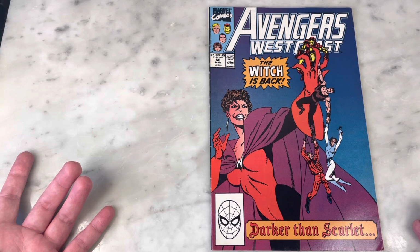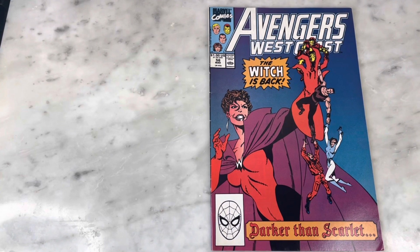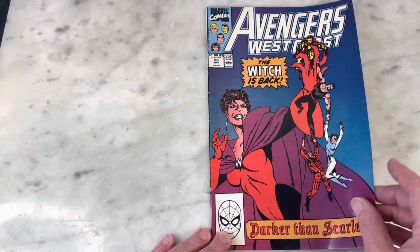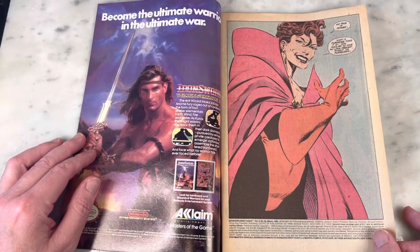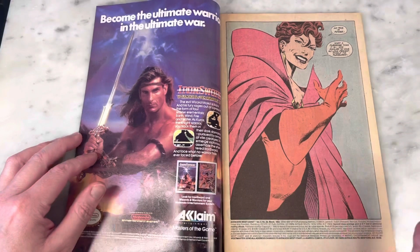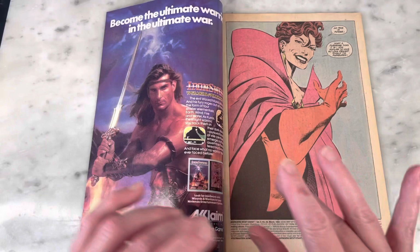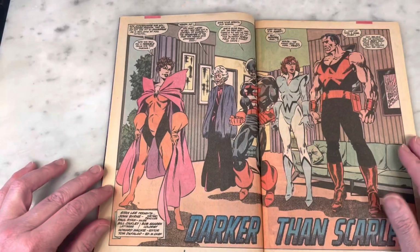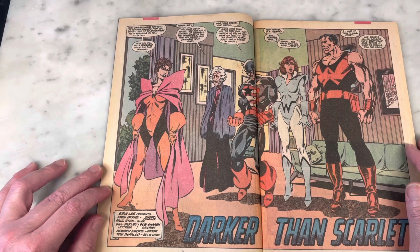It's very old school Marvel with the villain all big and the heroes sort of small and dangling from her hand. I think that's cool. She's very dramatic with her hand gestures, as Scarlet Witch should be. You know, Elizabeth Olsen has those moves down when she's using her powers. Great double page spread here. Paul Ryan's still inking, so that's cool.